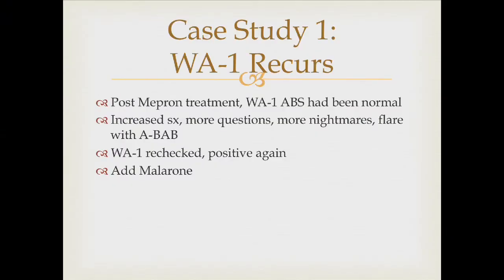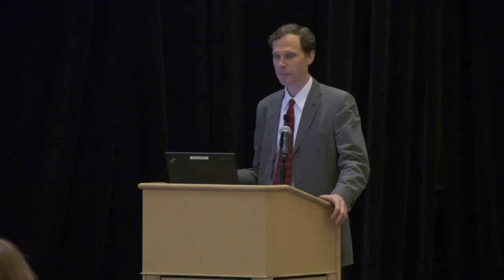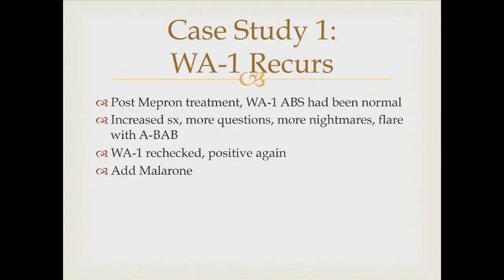We treated him with Mepron, then stopped the Mepron. They rechecked the WA1, and it had gone down to normal. However, he stopped the Mepron and started having increased symptoms, more questions, more nightmares. I gave him some herbs which are specific for Babesia, and he flared. He had a provocation type reaction, which in my mind is a Herx. We rechecked the WA1 and it was positive again. So we suppressed it, we didn't get rid of it.